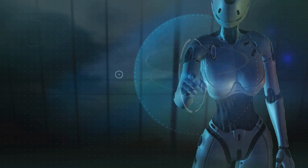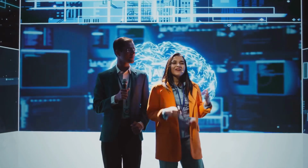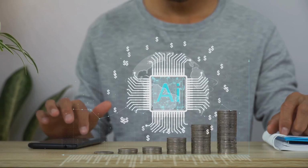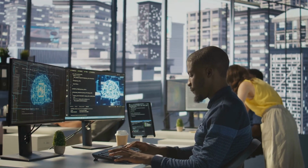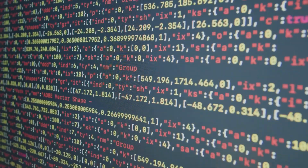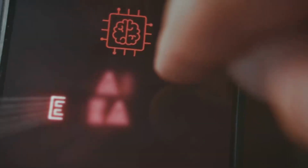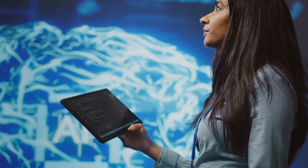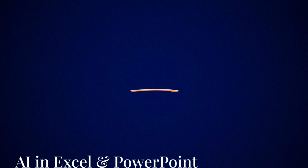As AI technology continues to evolve, the possibilities for content research are limitless. Soon, these tools may even be able to predict emerging trends, giving you a competitive edge in your field. So, if you're ready to take your content research to the next level, it's time to embrace the power of AI. With these advanced tools at your disposal, you can save time, enhance your research quality, and produce content that truly stands out. The future of research is here. Embrace AI-powered content research.